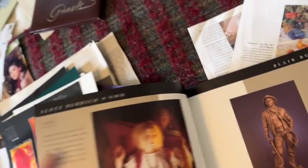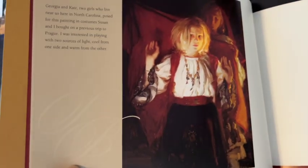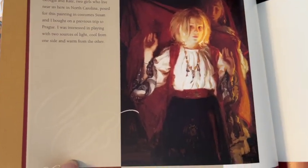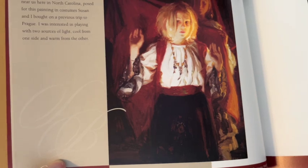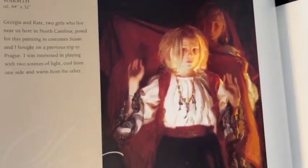And this was Scott. So this is the same model that I had in my painting. And these are costumes or outfits that we bought from Prague. We bought a bunch of different ones. And Scott's is 44 by 32. And this was always one of my favorites of Scott's.